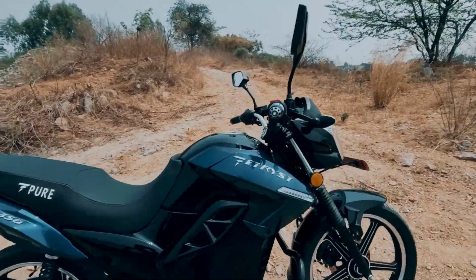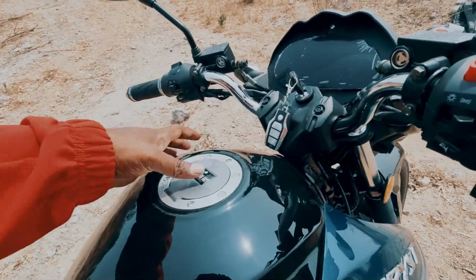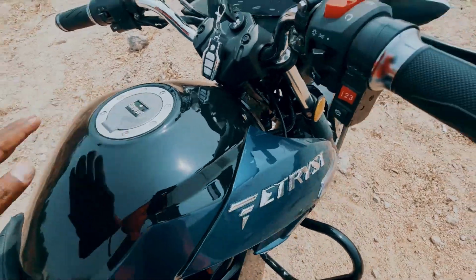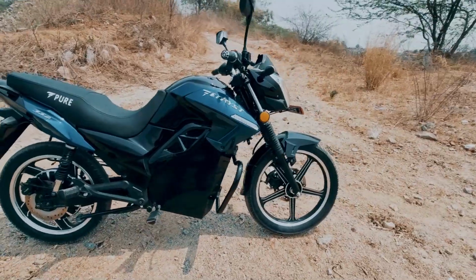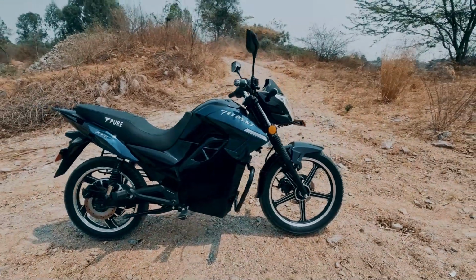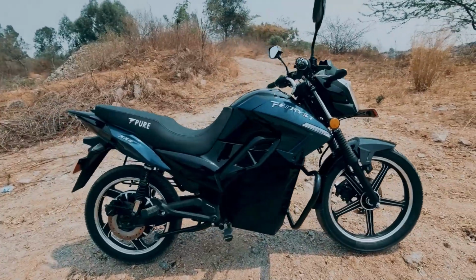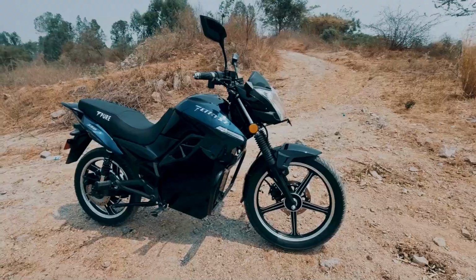Another thing, of course, is the charging socket. Here you have the charging socket. Pure EV has always had this practical usable feature where we can remove the battery in the ePluto 7G and eTrans Neo, such that you can carry it home and charge it right in front of you in your living room or your bedroom, and you can again plonk it in and get going on your way.